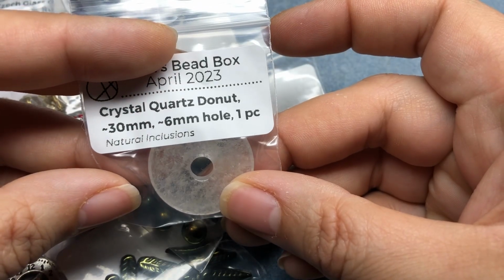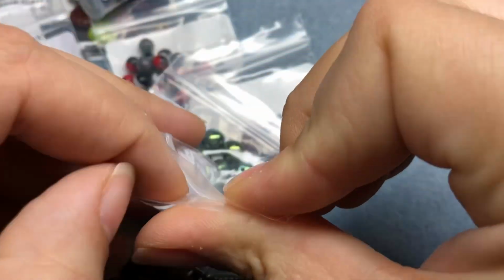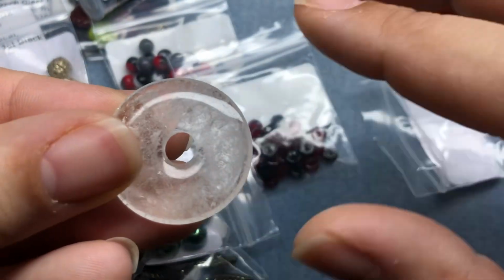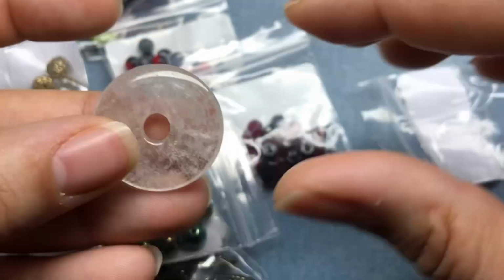Crystal quartz donut, 30 millimeter, 6 millimeter hole, 1 piece, natural inclusions. Beautiful. That is so much fun. I love it. Gorgeous.